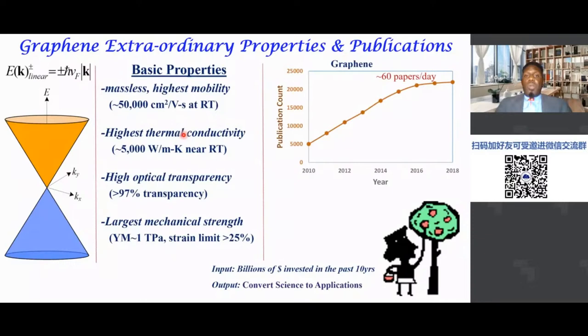It's the most optically transparent material, or second most optically transparent. HBN is a little bit more transparent, but its transparency is very broadband. So for optoelectronics and display applications, there's great interest in graphene. And it's also among the strongest materials known to man because of the strong carbon-carbon bonding.